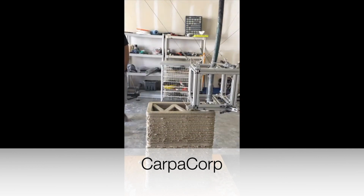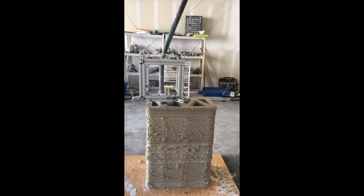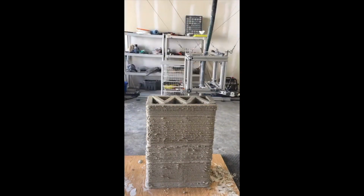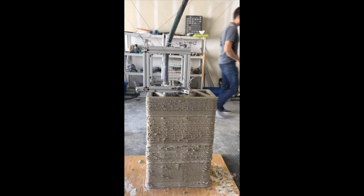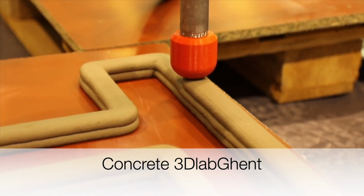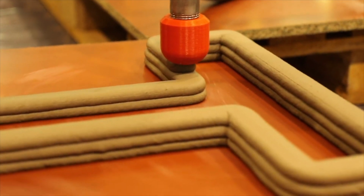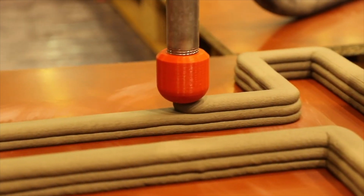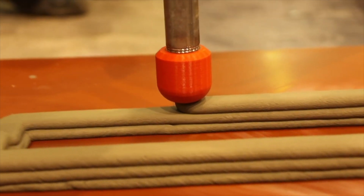CarpaCorp is printing this column with a unique printer head that seems to be connected to the corners of a gantry-style printer with the wires that you can slightly see from the video. Concrete 3D Lab Gent has put out this video of their printer making letters. Compared to the other projects, this is a smaller scale application, but helpful nonetheless.